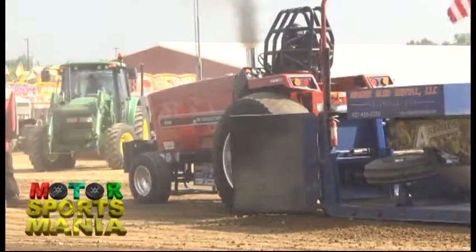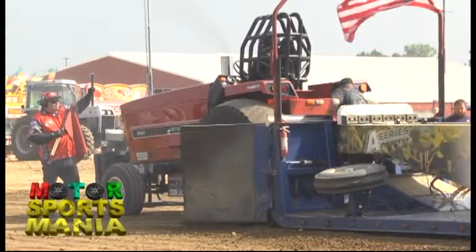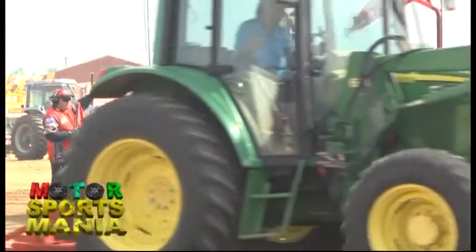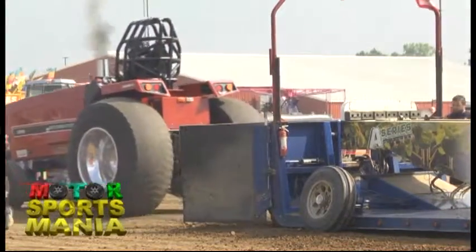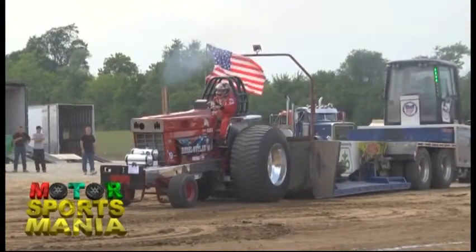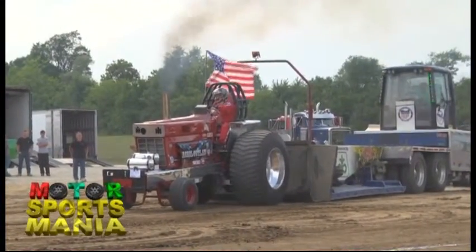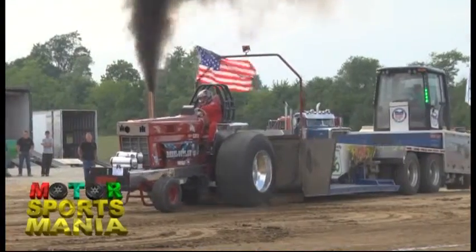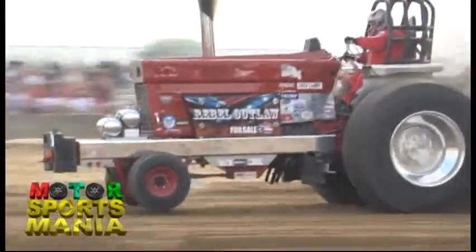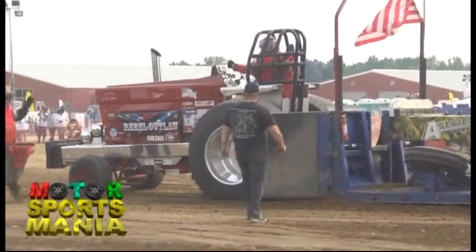Tom says, yes, I do want to get up in the front of this class. Boy, he is right down there, laid down a run. It's really hard to see. I'll tell you what, he's going to be down the date is here in Outlaw.